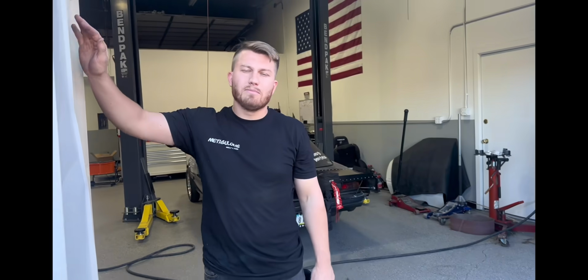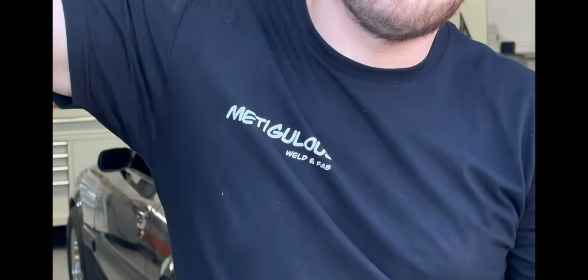The man, the myth, the legend. Meticulous, your boy. Day one's in the book. Your boy made it all the way to Colorado. We got the Shaky Johnson off the trailer, and we got this motor here. I guess we should go show you that real quick. My boy Hayden was like, hey, I got this aluminum motor. You can have it for way too cheap. So I was like, yeah, bet, let's take that.